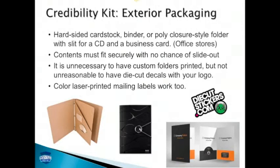What I recommend in terms of branding on the outside, don't pay to have these presentation folders customized. They're very expensive to do, especially in low quantities. What I would recommend instead is just go the label route. You can either use color laser printed mailing labels, or if you want to go really fancy, you can get some die cut stickers made of your label and put them on the front, depending on what your budget is for this project. But I do think that the folder and the label of the folder are extremely important, because that is their first impression of your professionalism.